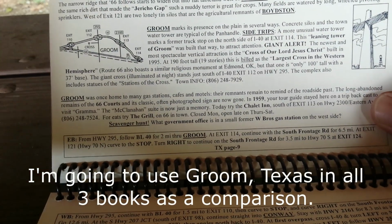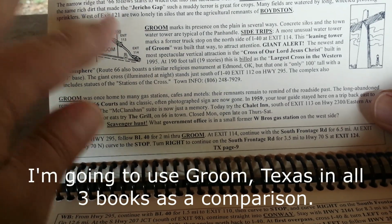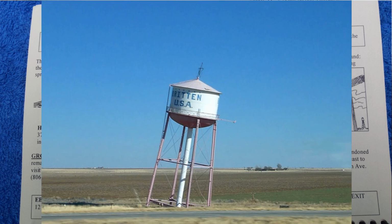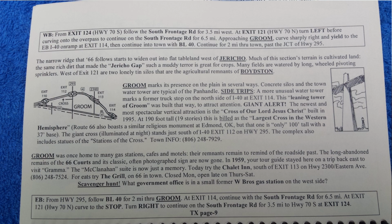But just to give you an example, let's get into this area around Groom, Texas. It'll tell you whether you're going westbound or eastbound, how to take I-40 and exit, and Groom will tell you about several different side trips. When you get off the exit off I-40 and jump onto this part of 66, you're going to run into this Leaning Tower of Groom. Well, that's nice, and you can actually see it from the interstate, and you'll figure out what it is. But if all you have is this book, you have no idea what this is.